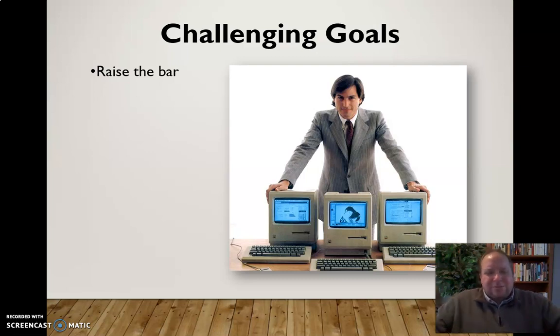He looked at all these clunky PCs that were being created, and he said, this is just ugly, and we can do better, and we can do more. So he said to his people, here's my vision. Here's what we're going to make. I don't know how it's going to happen because I don't know the technology and I don't know how to build this stuff and I don't know how we're going to manufacture it, but this is where we're going.